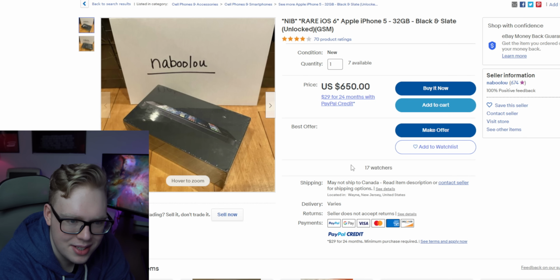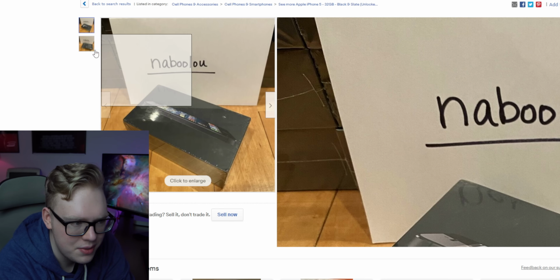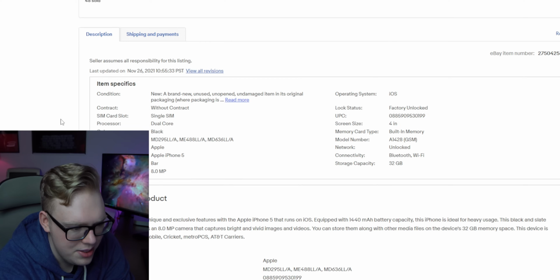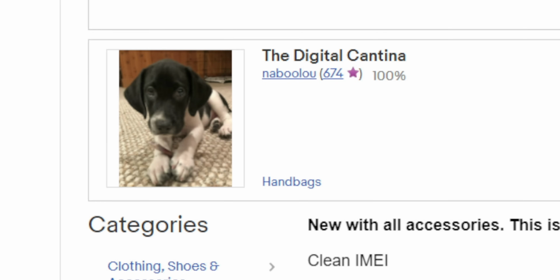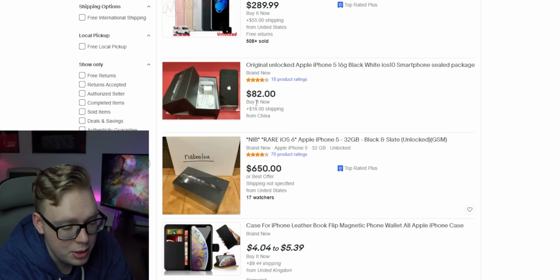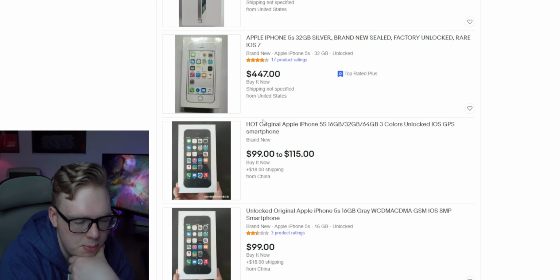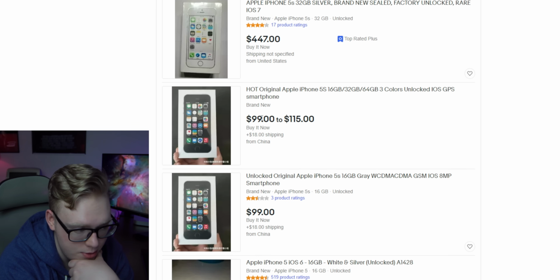Brand new iOS 6. $650, 7 available. Well, that seems like a really good deal if it's legit. Only $650, really? I thought these would be so much more. Okay, cute dog, by the way. I'm a little surprised by that one. I thought it would be more money than that. I guess every year iPhones were selling more and more, so it would make sense they would get more common and there'd be more of them that just never get opened.